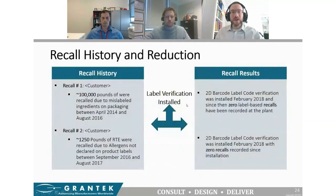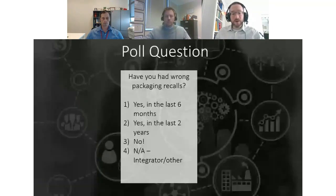And one nice story before we get into how to do this and some of the technology side. We had two different customers, and they had significant recalls in 2014, 2016, or 2017. And this is hundreds of thousands of pounds, or thousands of pounds, of ready-to-eat product. And we installed a system, and there's been zero recalls at those facilities since that was put in. So again, this is a solvable problem. The technology can support your operators, your material handlers, and your quality departments to make this go away.